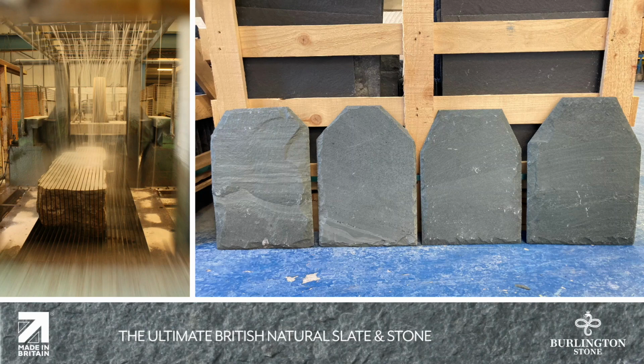So it's quite possible to saw blocks into slabs that are the thickness of a Westmoreland green roofing slate, some 9.5 mil thick, chop those slabs up into genuinely random sizes, texture the face of them so that they have a riven appearance, and then dress the edges. And these are the 4 Westmoreland green roofing slates that are in production at the moment. So left to right, we have Elterwater riven, Broughton Moor calibrated, Broughton Moor riven, and Honister riven.